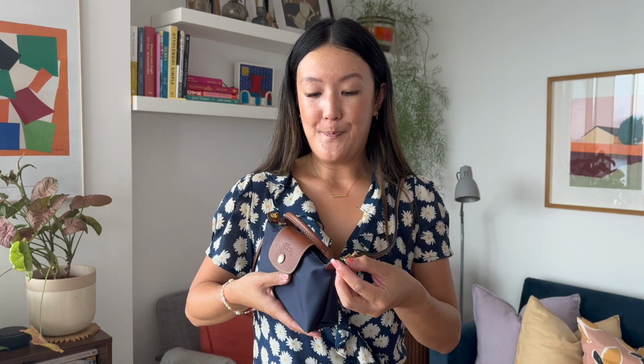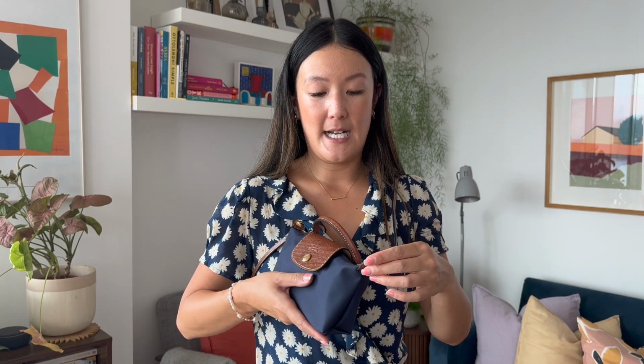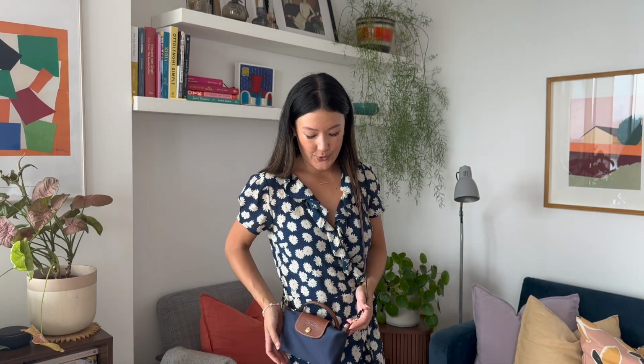And same with putting the grommets through. If you have a solid base to hammer against, it's going to be so much quicker. That being said, it still took a little while, in total about an hour of messing around and making sure everything was all aligned. But I'm so proud of my efforts, and I feel like it just looks like it's supposed to be like this. It's as if Longchamp created a little crossbody bag like this, in my opinion. You might think otherwise.